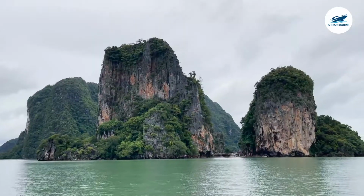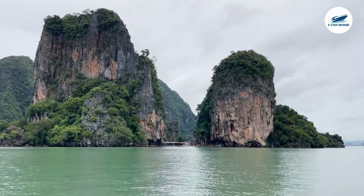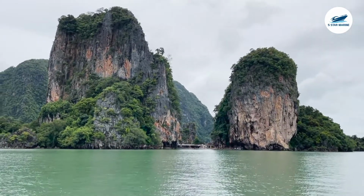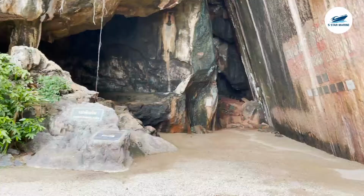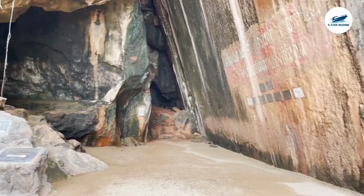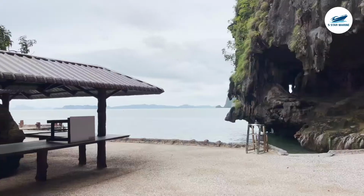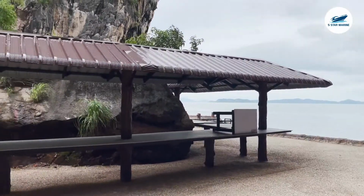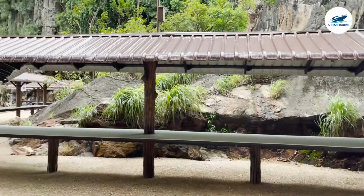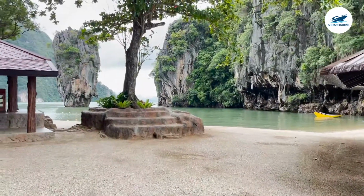Here we are now moving into probably the most famous island in our area, James Bond Island from the movie The Man with the Golden Gun. Now, this island normally is overrun with tourists. We're talking 2,000-3,000 people on this island. As you can see right now, no one here, literally just us and the national park.